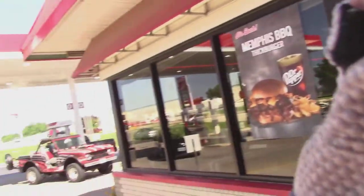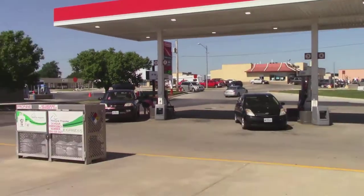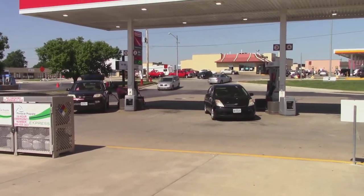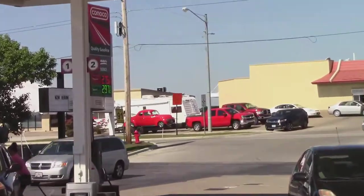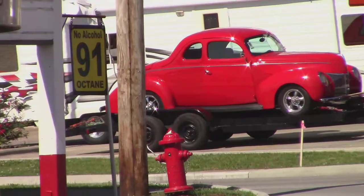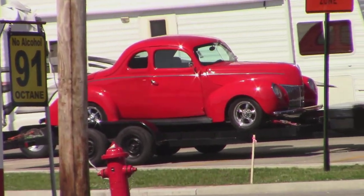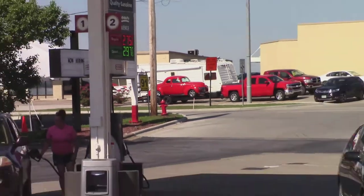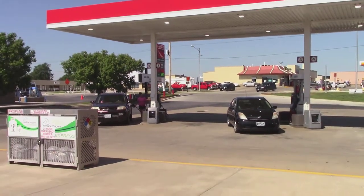Oh, look at that hot rod over there. Yeah, they're going to car shows and things, so I'll be able to see some. Boy, if that ain't fire engine red, I don't know what is. Wow.